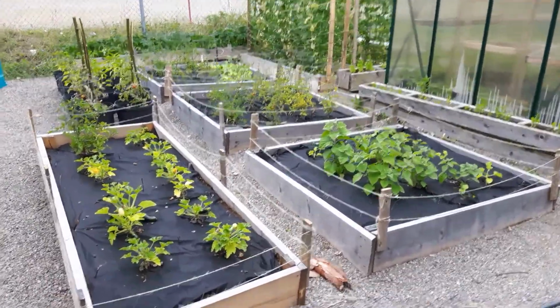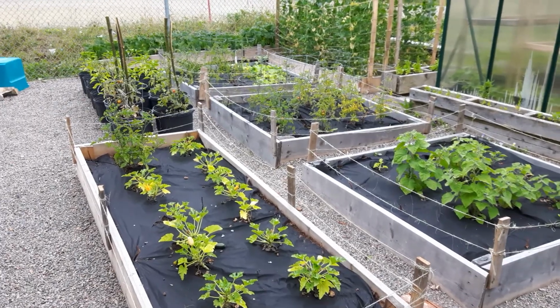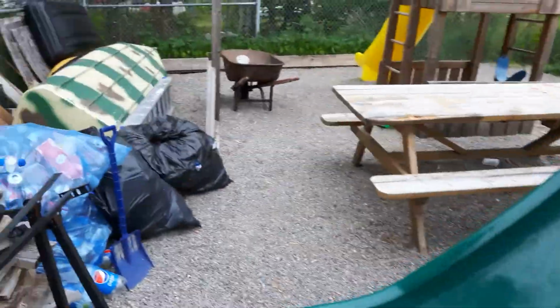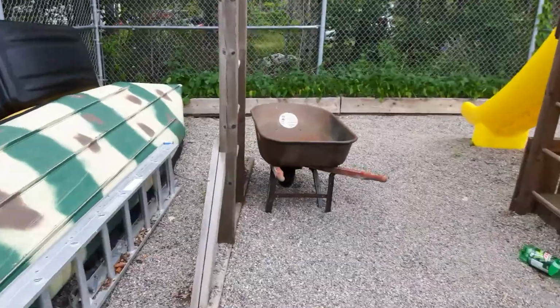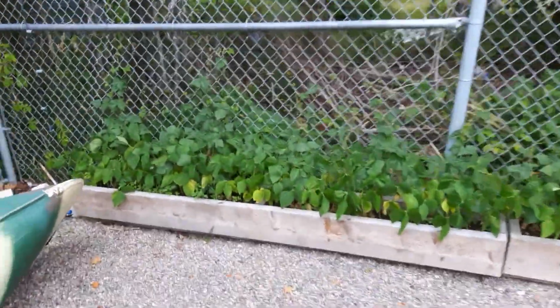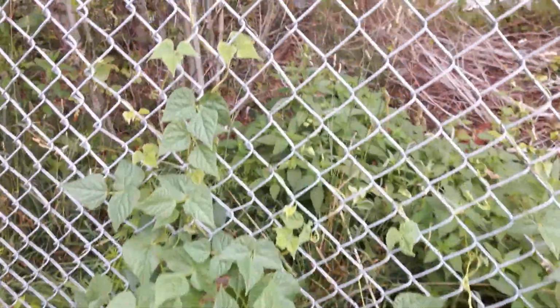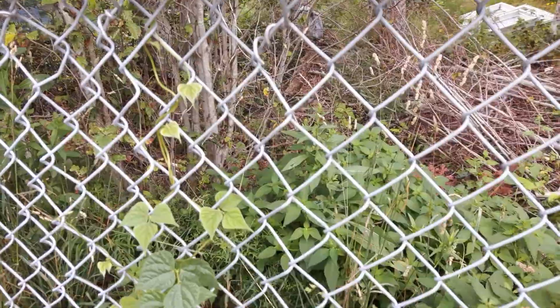So it's the end of July. I said I would post a video of my progress. Let's start by the end of the yard. I planted 6 rows of Kentucky pole beans, and they're just coming on the fence now. Well, they're about 2-3 feet.